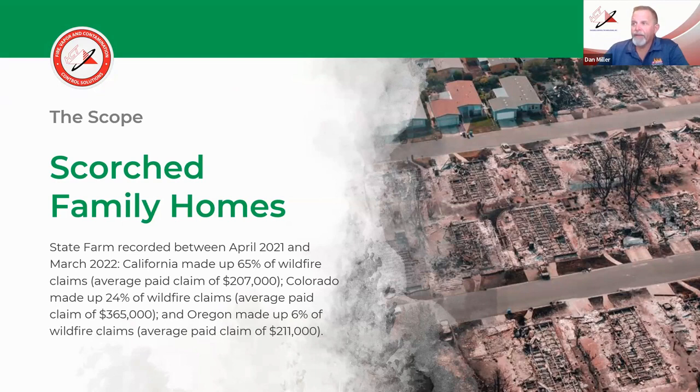So State Farm recorded between April 2021 and March 2022, which was the period of the Marshall Fire, California made up 65% of wildfire claims in the US. The average paid claim was about $207,000. And then Colorado made up 24% of wildfire claims. Average paid claim was $365,000. And then Oregon made up 6% of the wildfire claims, an average paid claim of $211,000.